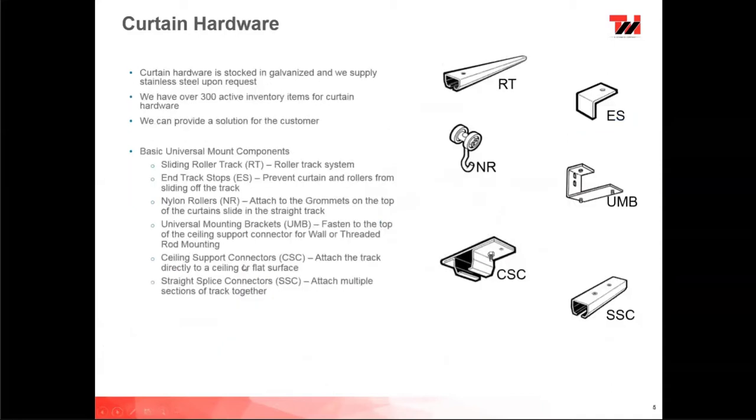The curtain hardware that we do stock is galvanized. We supply stainless steel upon request. We have over 300 active inventory items for the curtain. We can provide any solution that you may require for your customers.